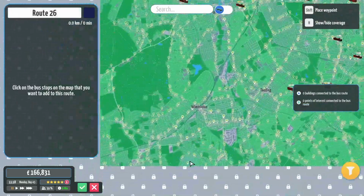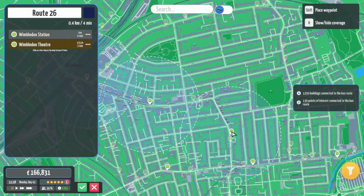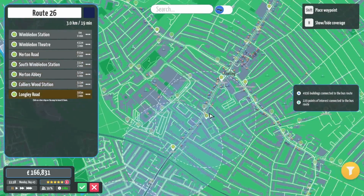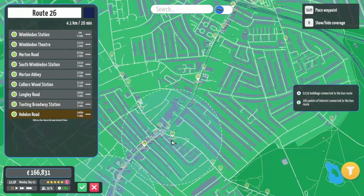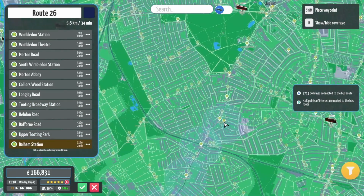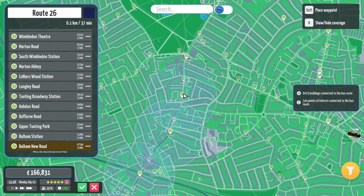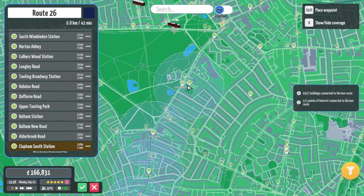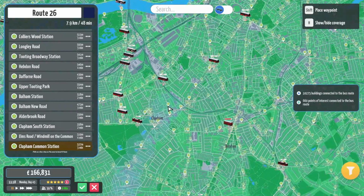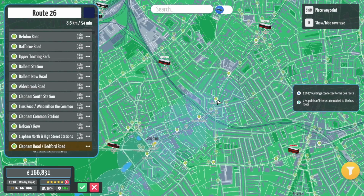So we're going to start at Wimbledon, but remember, not every bus will start here. So we're going to run up the main road into central London, through the centre, and then out the other way. I don't know whether there's also a possibility, even in the daytime, not every bus goes down here, but we'll have a look at the popularity of the route. And yeah, quite a lot of buildings around here. So what we are doing is continuing this way. This is going to need quite a lot of buses, I sense, this route, because it's going to be a very long one.